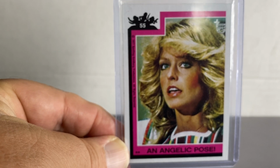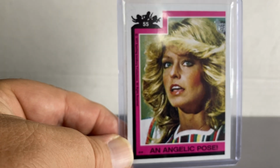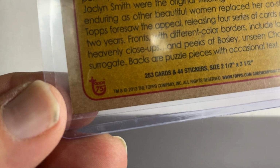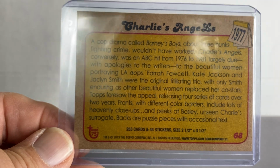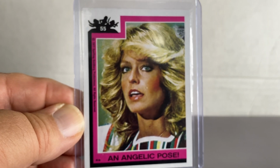So I thought it was a buyback card, and this would be perfect for my Franken set. Well, it turns out it's a reprint. The front is exactly the same, but the back clearly says, if I can get it in focus for you, 2013. So it's not from 1977. But I'll keep it. It wasn't expensive, like I said. I thought I was getting a bargain. But, hey, it's Farrah Fawcett. So I'll keep it.